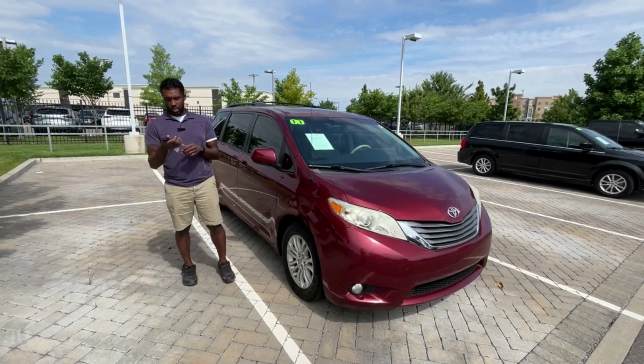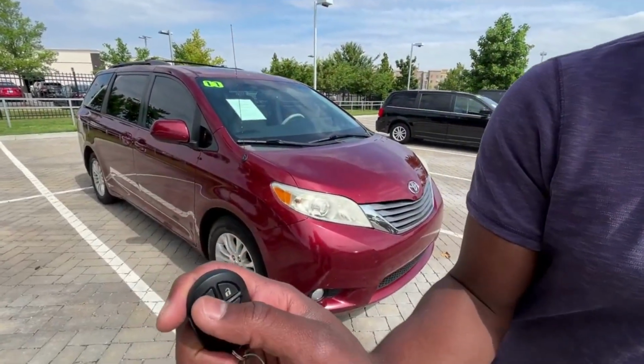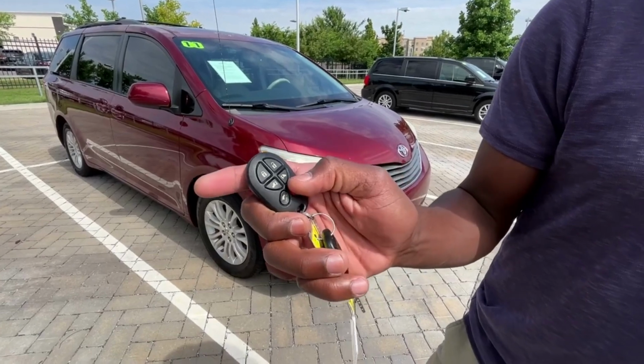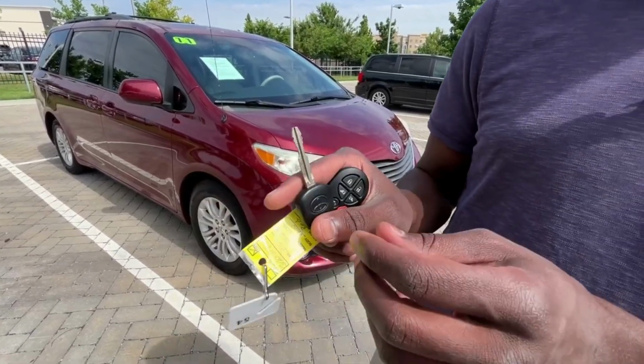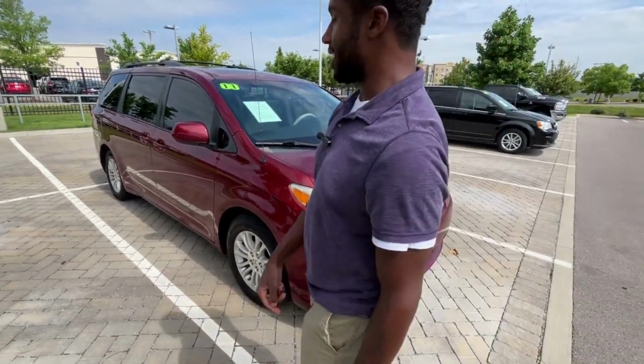And finally, I just want to let you all look at the key and the key fob. So there we have the lock, unlock, and then we can open either door from the outside, hold that for the power lift gate and then the panic button. And this one even comes with 2 keys, so another plus for this van in particular.